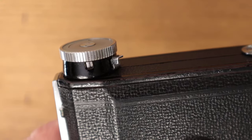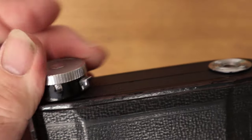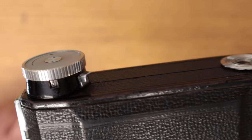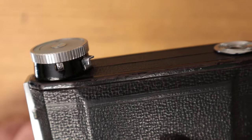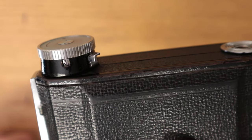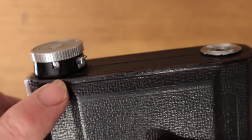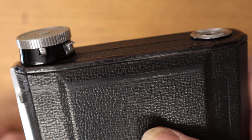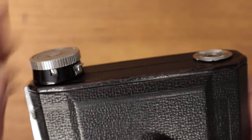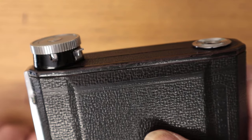Now it's at number one. To take another picture, you press that backwards and wind on to number two, and so on. So it works very, very well. The only thing is you have to remember when you've taken a shot always to wind on, because you will forget. You can double expose with this camera. And when you get to the end of taking the 16th image, the camera will wind on to V and keep winding on, and it allows you to wind all the backing paper onto the spool so you can take it out. So a clever little system.